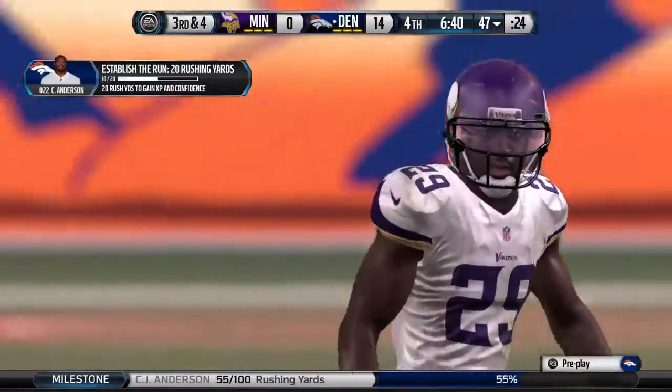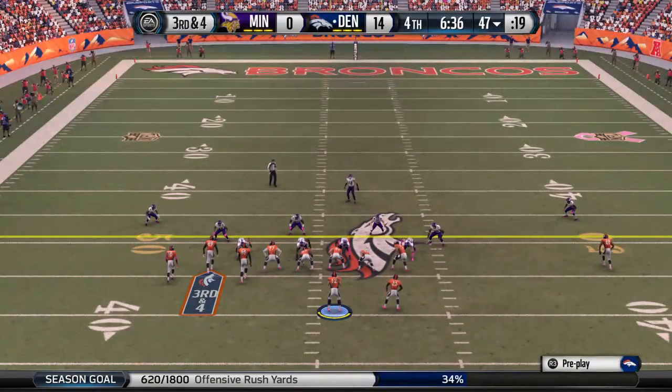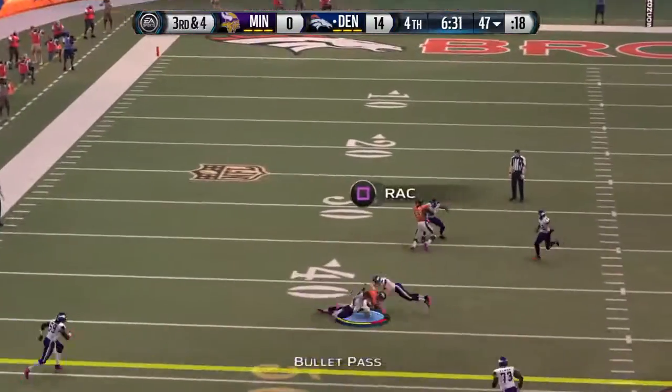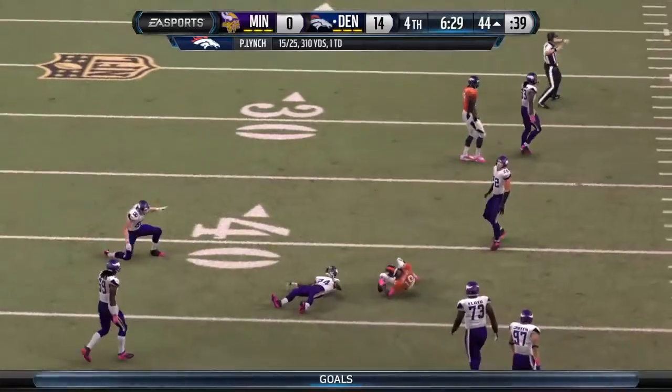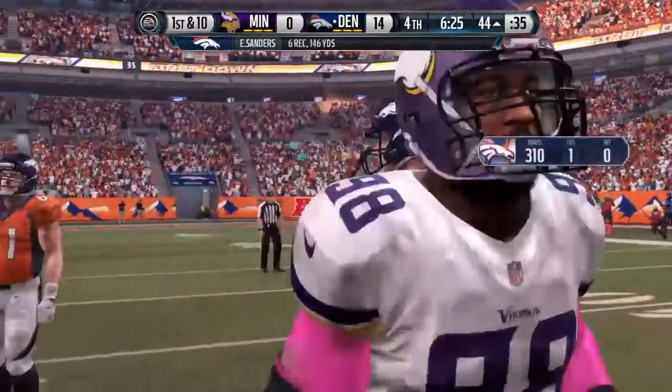Third down. The Broncos all bunched up here as they get set at the line. Drop back, shotgun formation. And now they'll be on the other side of the 50 after this play. That's his 6th catch of the day.